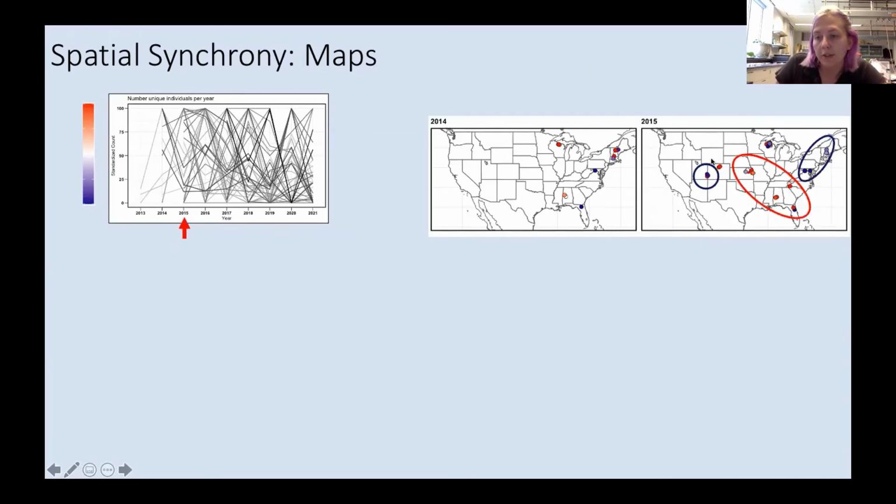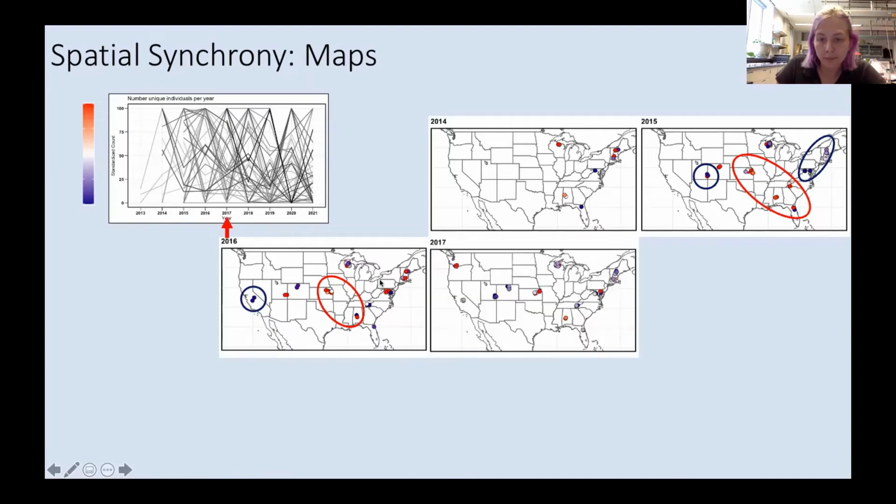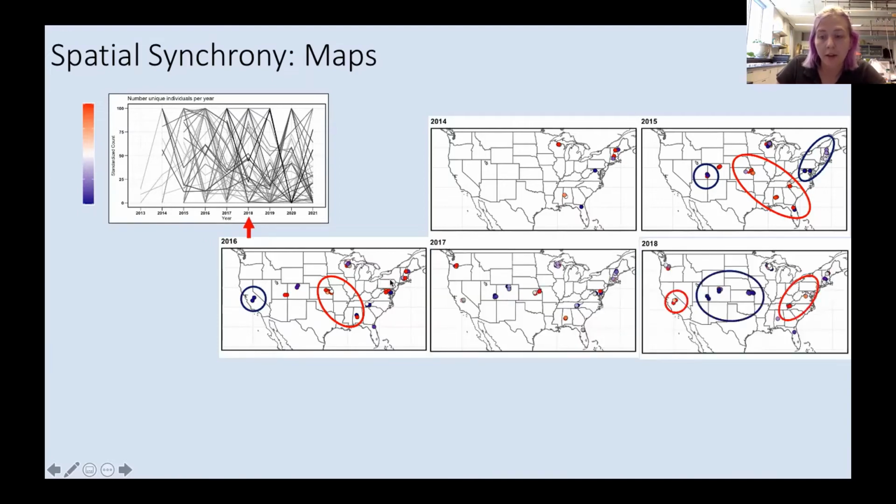So here you can see this grouping in the middle has higher values, while on either side of it has these lower values. And then in 2016, you see that same thing. There are some higher values in the east here, but the higher values are also in the middle, and they appear in California as well. In 2018, that pattern flips, whereas before you saw some higher values in the middle, now there are lower values in the middle with higher values on either side.